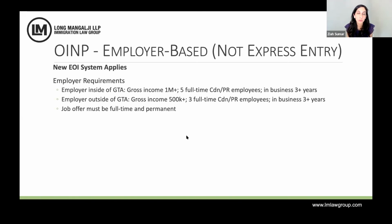Those numbers do decrease if the employer is located outside of the Greater Toronto Area. The gross income goes down to $500,000 in the past fiscal year, and the number of employees goes down to 3 full-time Canadian or permanent resident employees, again, at the time of your application. So these are the company requirements, the requirements for the company that's supporting your application.